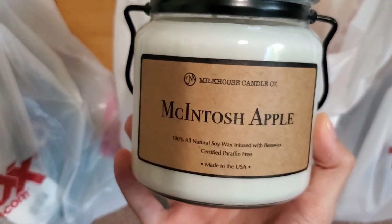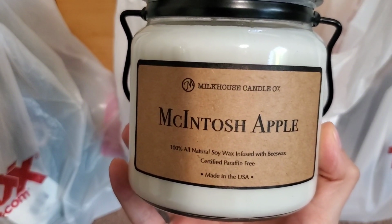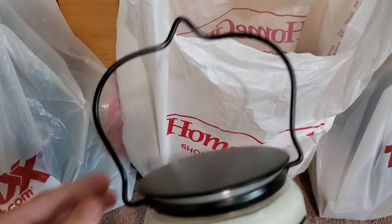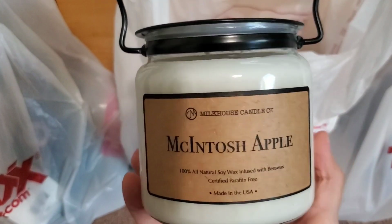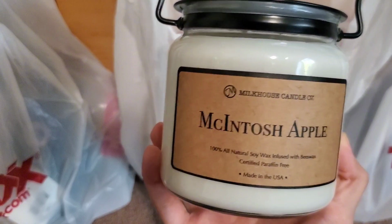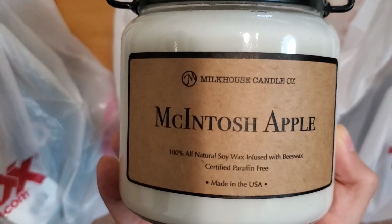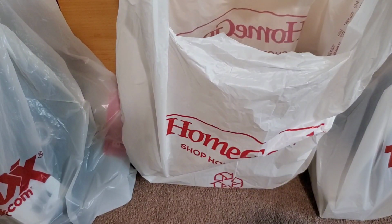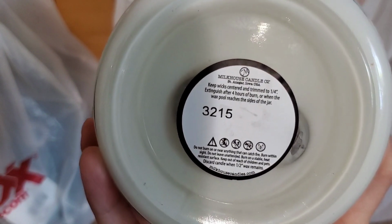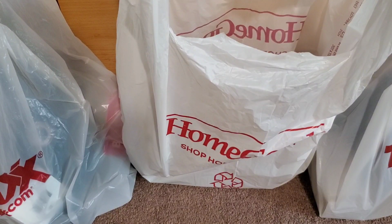So here we have this Macintosh apple. Sorry for the glare, it's a little bit late. This is their 100% natural soy wax, but it's also infused with beeswax. This is like their milk carton type ones, the ones with a brown label. I don't know if they're made specifically for TJ Maxx, Marshalls, HomeGoods, and the TJ stores in general, but you don't see them on the website. So I'm not quite sure as far as the ounces nor the scent notes. Here is the bottom. It just says 3215, so I don't know if that's the batch number or the year it was made. But let me show you how it looks when I take off the lid.